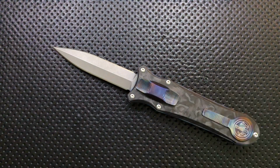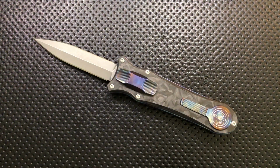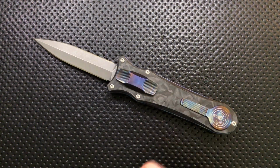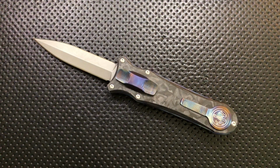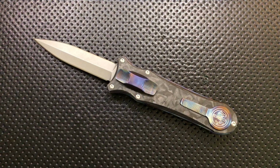So there you go. Then finally, there is no disassembly video for this knife. But actually, that's not entirely true, because there is one. Gavin Hawk did a disassembly video of this knife, in which he not only takes the knife apart and shows you how to maintain it, but he also walks you through every feature from an engineering standpoint. It's a really good video.